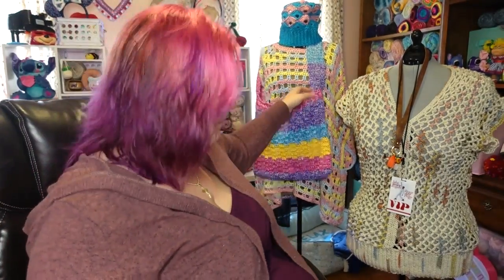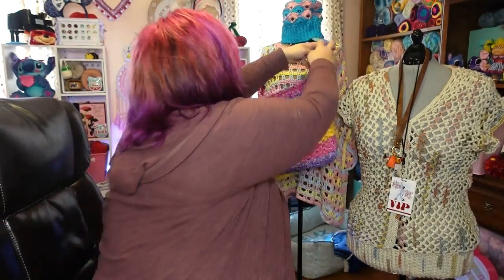Right, move that aside, put that over there. Third tutorial is this really cute crossbody bag on her butt. It has another purpose.